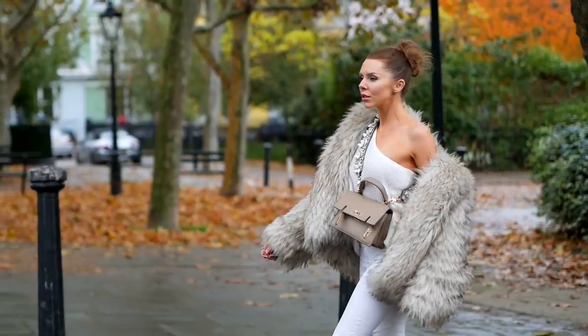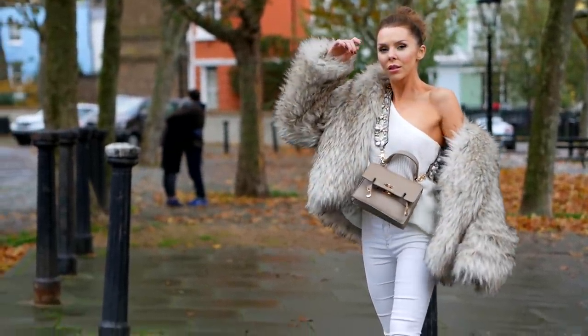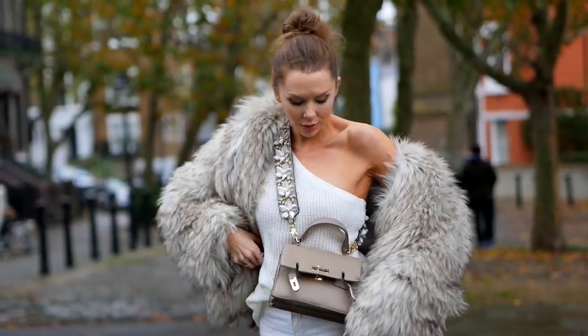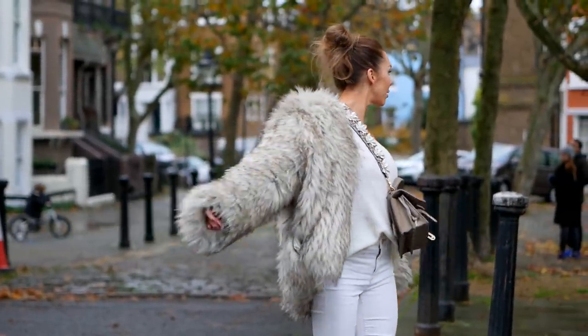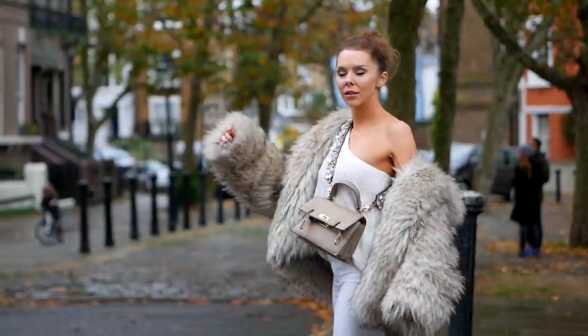I've just paired it here with the snuggliest, warmest faux fur jacket. I think faux furs are such an elegant way to really make your look luxurious looking. And this kind of muted grey tone works really, really well with the ivory tones. I've just paired it here with my favourite crossbody strap at the moment, and paired it with this bag, which is actually from Zaful a long time ago.